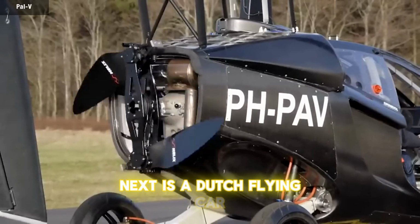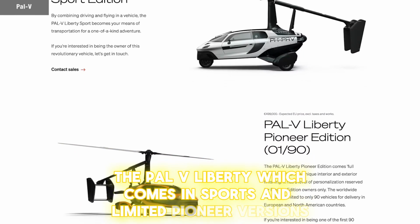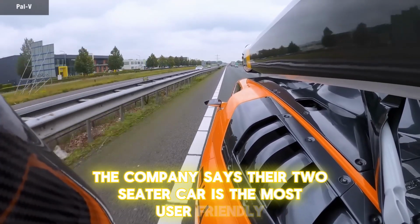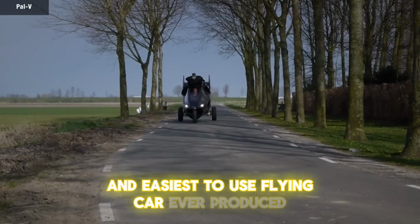Next is a Dutch flying car, the PAL V Liberty, which comes in sports and limited Pioneer versions. The company says their 2-seater car is the most user-friendly and easiest to use flying car ever produced.